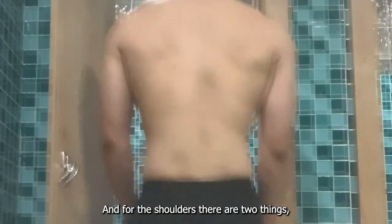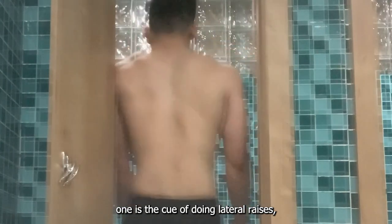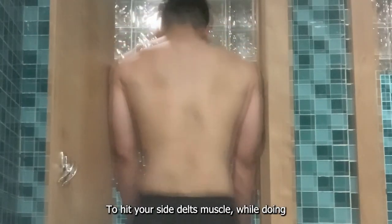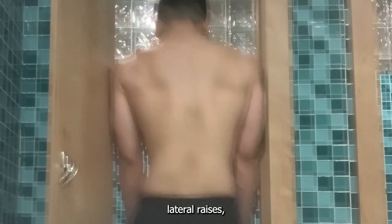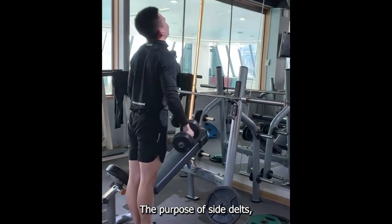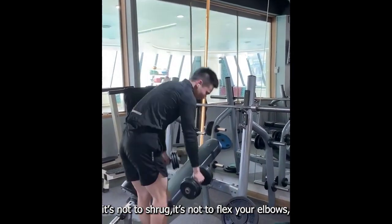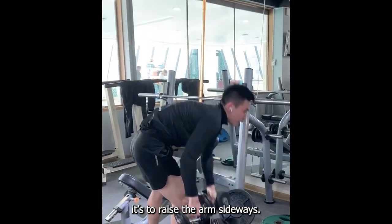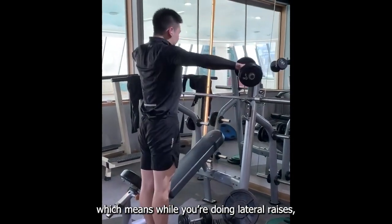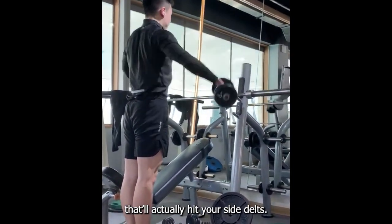And for the shoulders, there are two things. One is the cue for doing lateral raises, and the second is getting stronger at OHP. To hit your side delts while you're doing lateral raises, you need to understand the function of your side delts. The purpose of the side delts is to raise the arm sideways. It is not to shrug. It is not to flex your elbows. It is to raise the arm sideways, which means while you're doing lateral raises, just focus on raising your arms sideways. That'll actually hit your side delts.